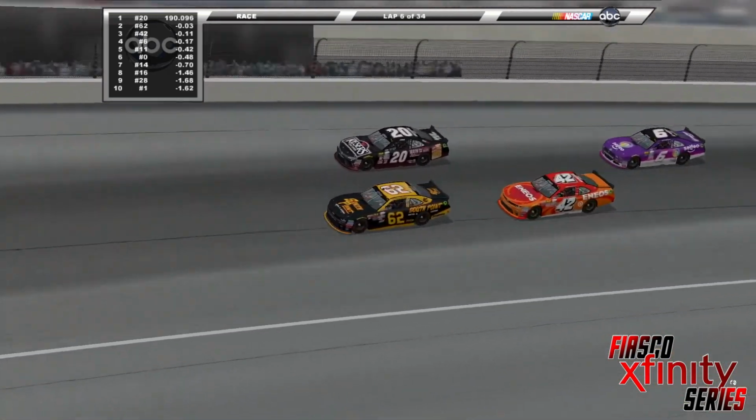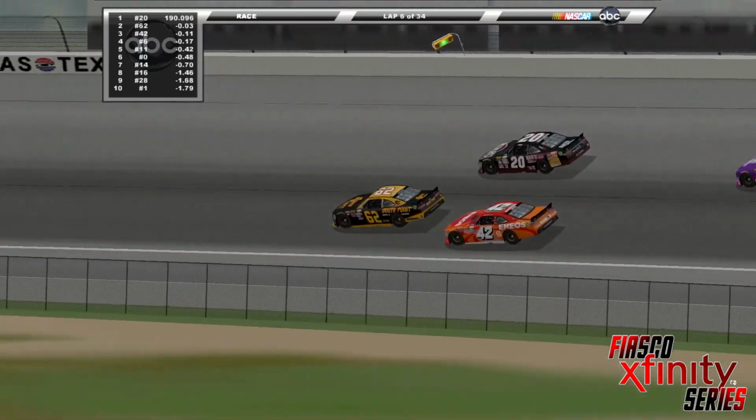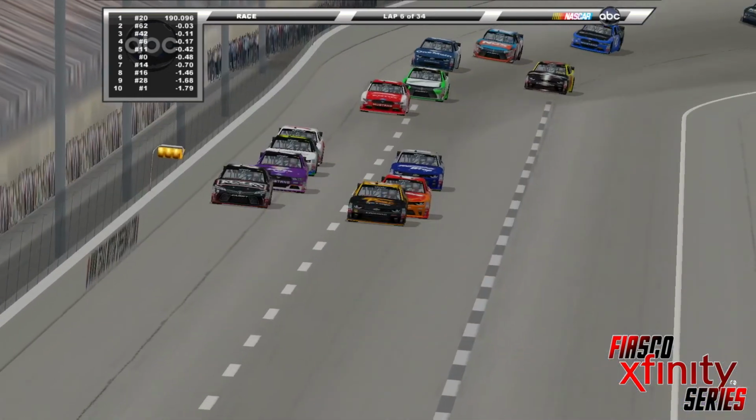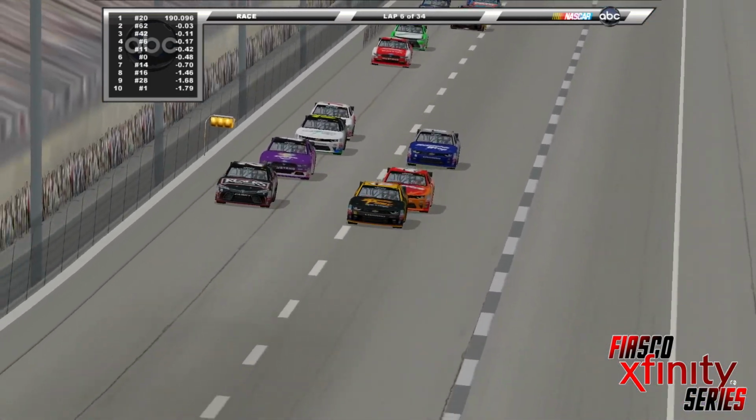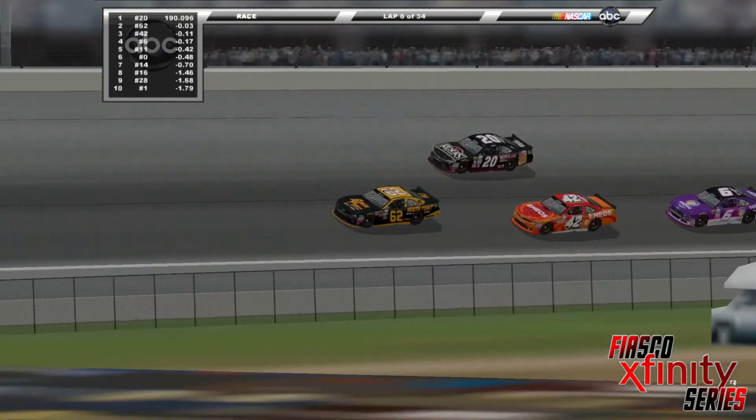And it looks like Boots with the Fur in the 20 is going to lead that one, but since he was on the high line, he's going to start to lose a little bit of speed to Rusty Shackelford and maybe Ryan Labonte. Now, Ryan Labonte actually won the race last week at Daytona, barely edging out Boots with the Fur by 1/1000th of a second, I believe it was.